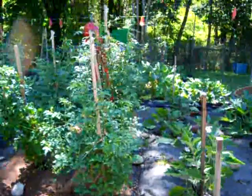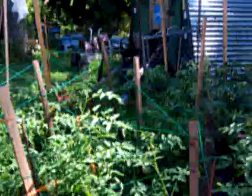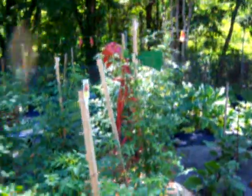Alright guys, it's July 25th. So we're doing another garden update here for the journal. Things are doing pretty good, not great.